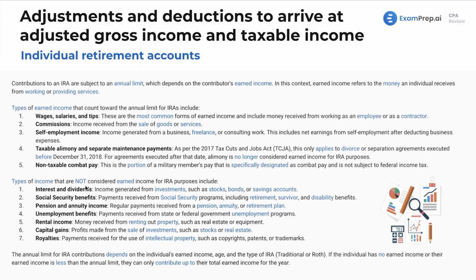Now, types of income that are not considered earned income for IRA purposes are basically all passive income. So we see here the types of income that limit how much you can contribute to an IRA are items of income that you actually earn.